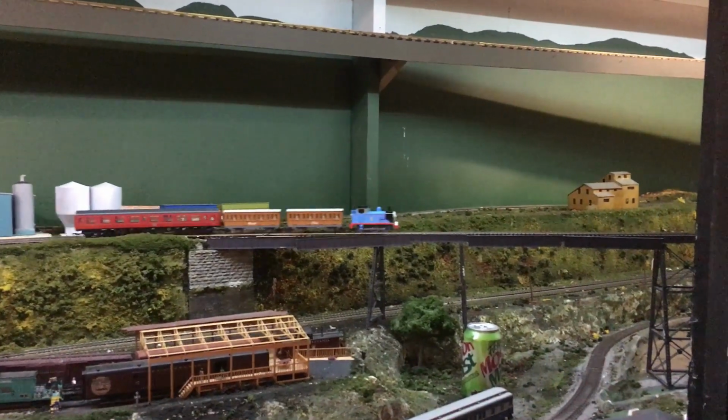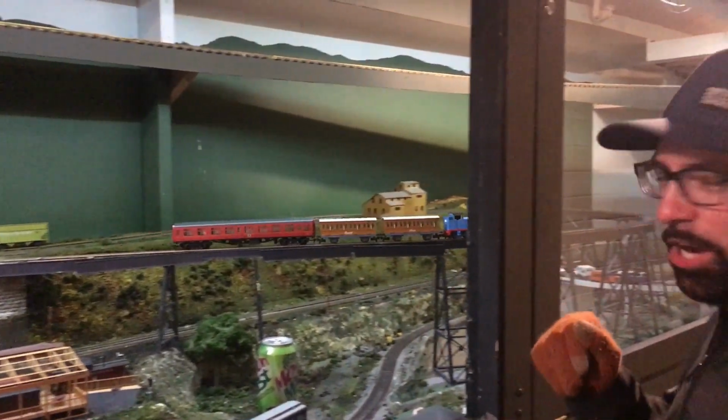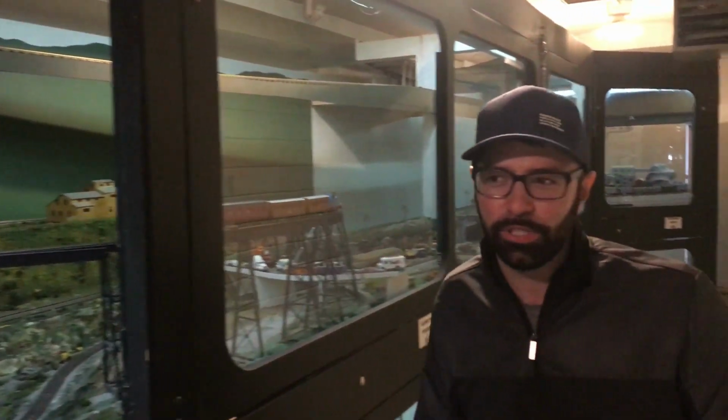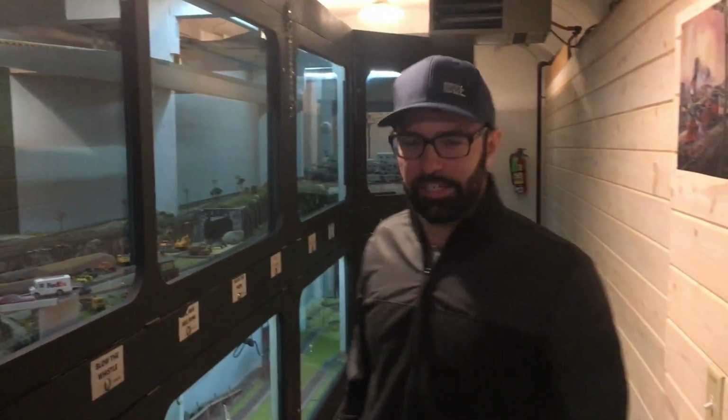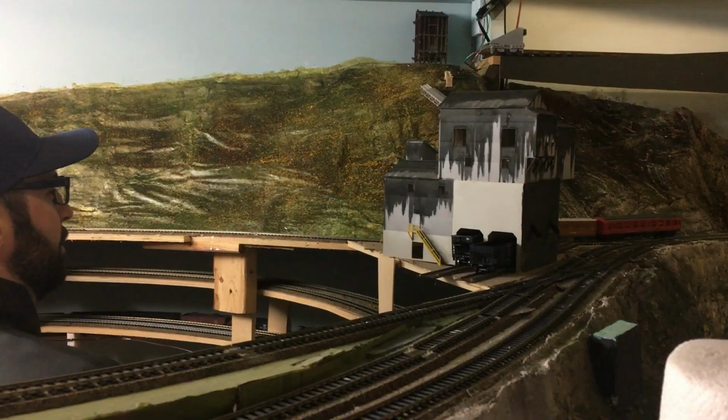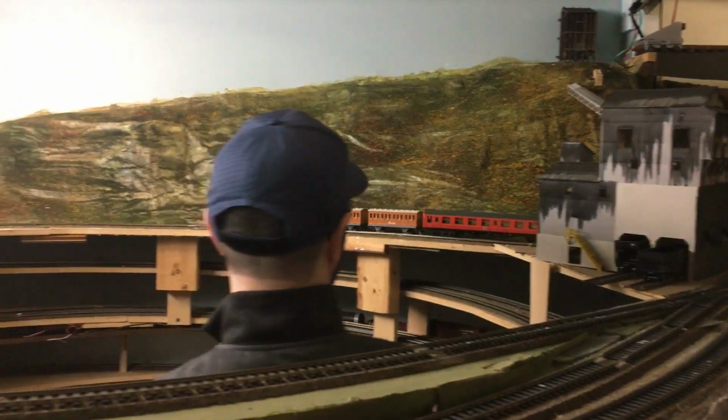And look, there's Thomas. There's Thomas right now. Hey, buddy. With his special coach, his Hogwarts coach. Thomas and the special coach, it seemed like it was fitting. So let's see what else we can get into. Hey, Thomas. Looking good.